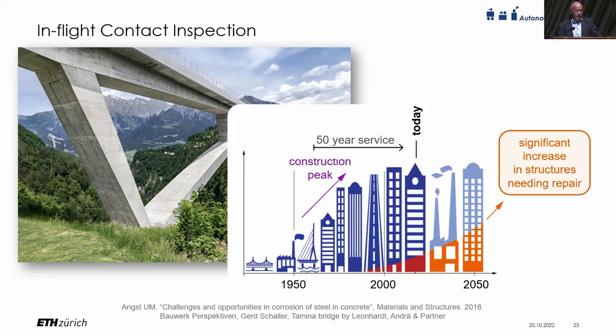Now, for inspection of these buildings and structures, it's very difficult to reach them. Either you have to have a scaffold or you have to have people on ropes to do the measurements. We are convinced that flying platforms can do a lot of this work, give us good access to inspecting bridges, and to know about the situation of the different structures.